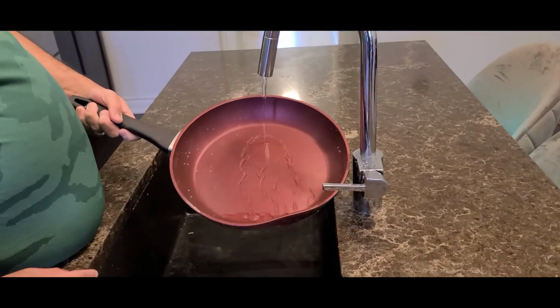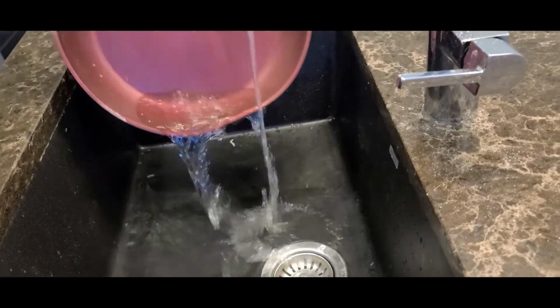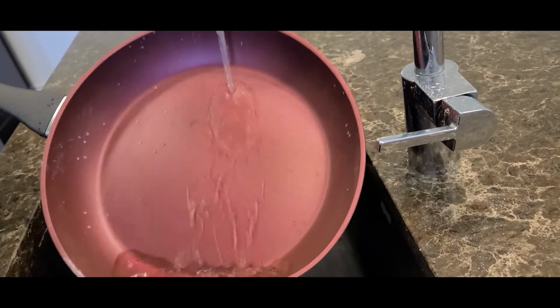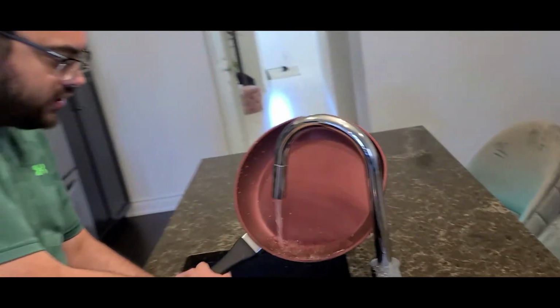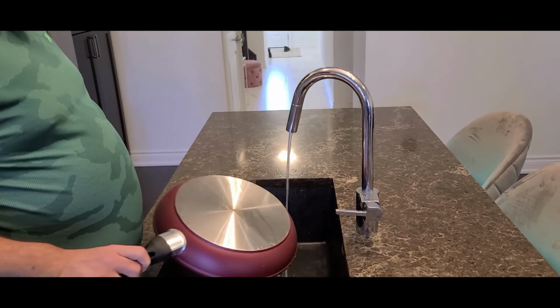So you can see how the water is amazingly beading off, showing you the high level of non-stick coating that they've actually incorporated with titanium dust and things like that. So cleaning again has to be very easy. Nothing is sticking, so just rinse it off, and there's no water in the pan whatsoever.